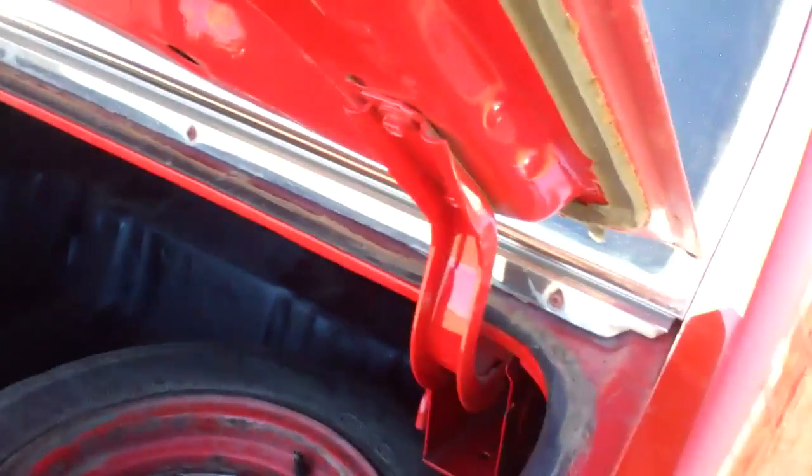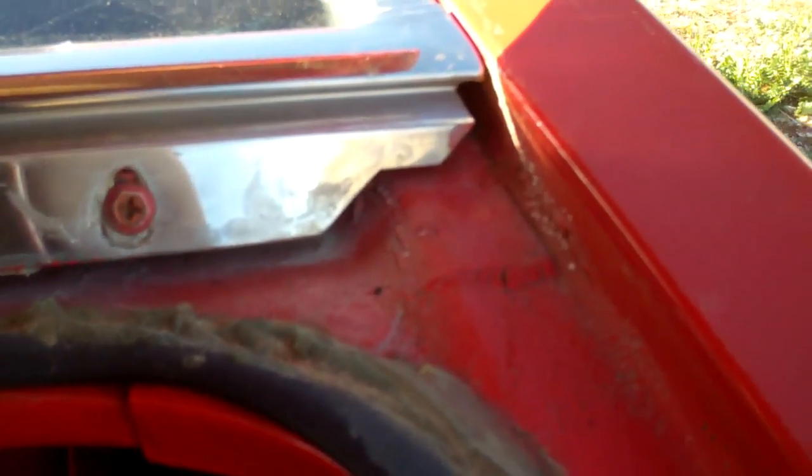But you notice the extra weather stripping I put here. That's just door weather stripping, but it works really well. I've hosed this whole car down and just flooded the back end. And there was no water inside the trunk. Where they usually rust is what happens is people in the south live under oak trees and pine trees, and the leaves get in there and then they hold the moisture and then it rusts out right in there. But you can tell that is just solid.